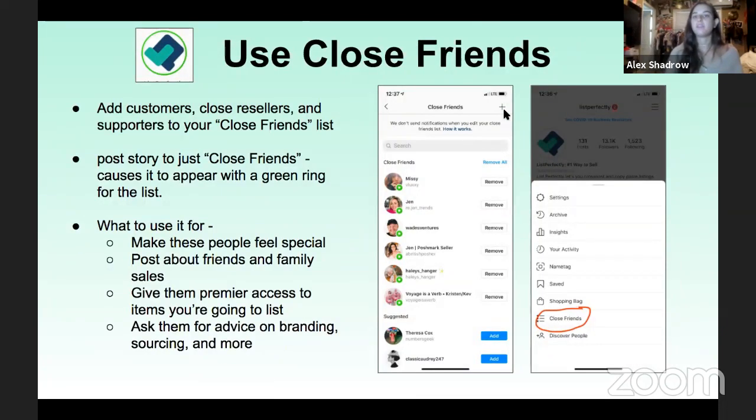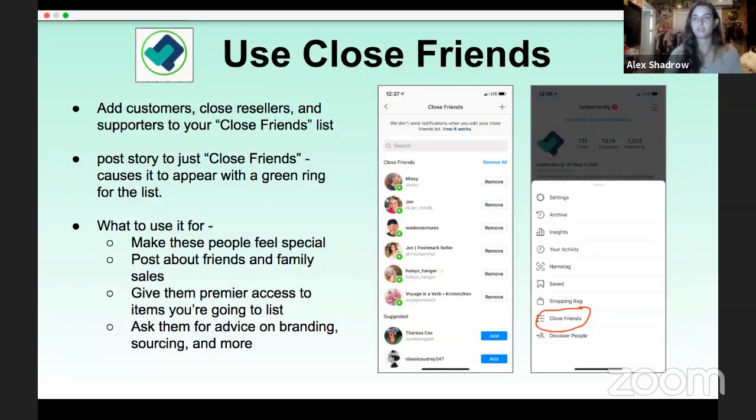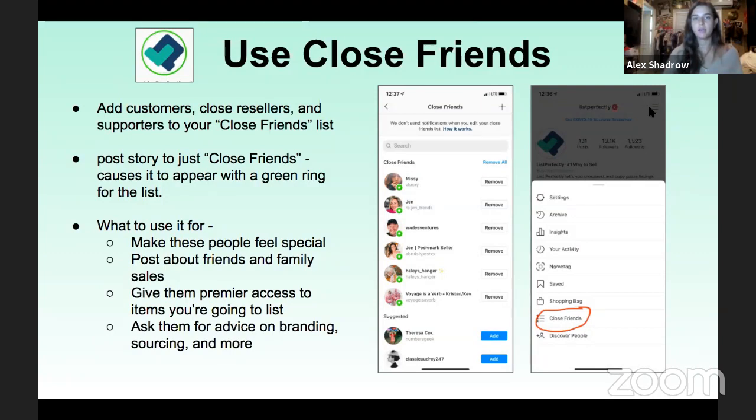Okay. And to add or create a close friends list, you're just going to click the right-hand three-bar icon on Instagram. It's right when you log into Instagram, you're going to see those three bars in the right-hand corner. You click on it, then scroll down to close friends and add people to your close friends from there.